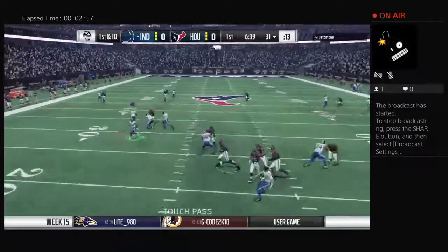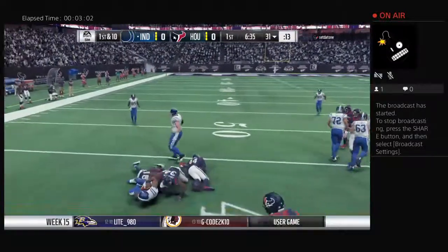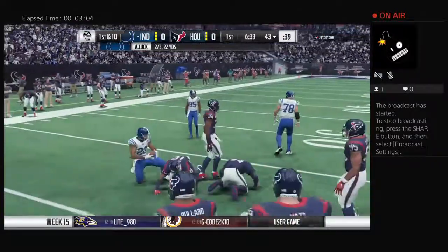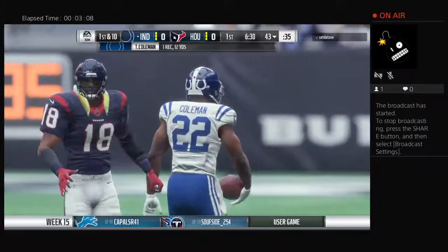Here's Luck. On the screen, this is Coleman. And they get him down, but not before he takes it across the 40-yard line. 12 more yards there and another 1st down.